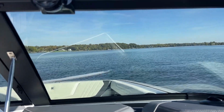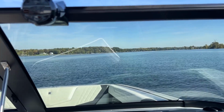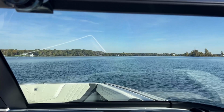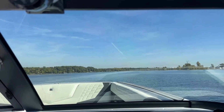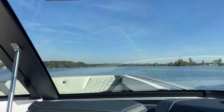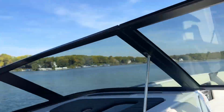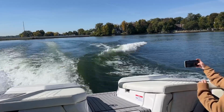I'm going to film from the driver's seat just to see how good the visibility is, and then we'll get a shot of the wake here as well. A little shallow here. We'll get into the deep stuff. The bow barely comes up when we plane, which is really nice. And then out back, nice flat surf wave that's got the push.